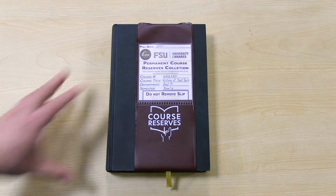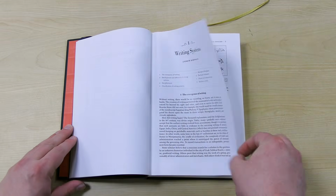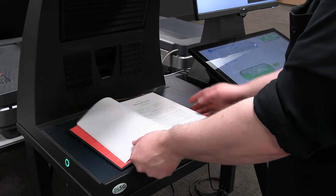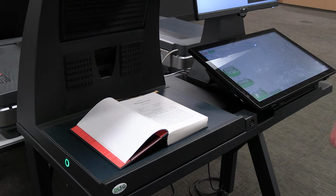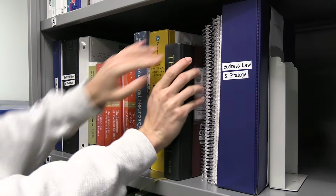Remember, Course Reserves are in-library use only, and you can use them for 2 hours. If you need the book for longer, come back to the Scholar Support desk and renew the book. When you're done using the book, be sure to return it back to the Scholar Support desk so your classmates can check it out next.